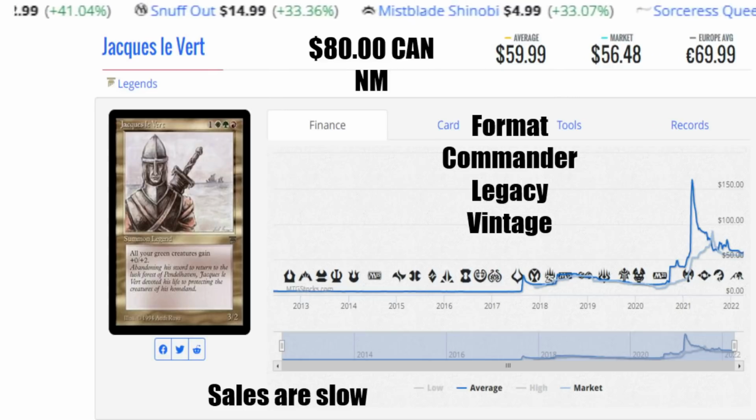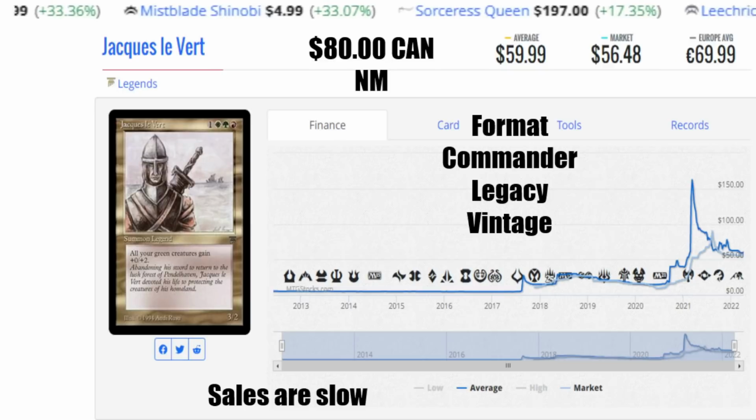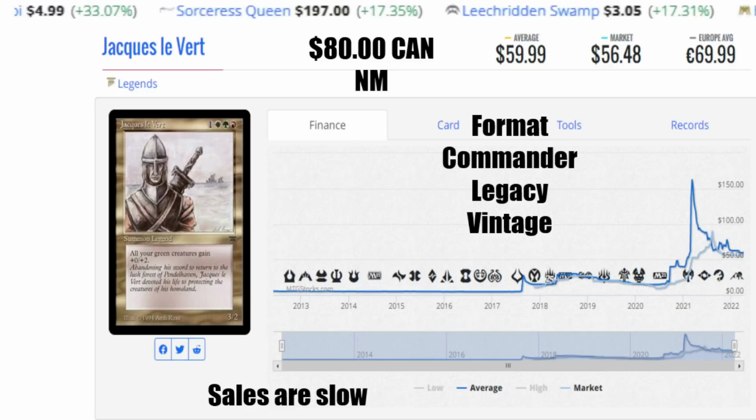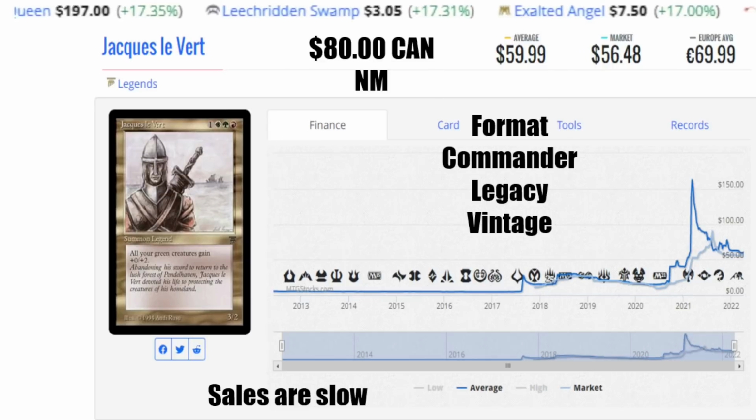$80 Canadian for a near mint copy. I'm serious. That's how cheap this card is. The average price is $59.99 US. The market price is $56.48 US. And it's €69.99 to get that card to your house.